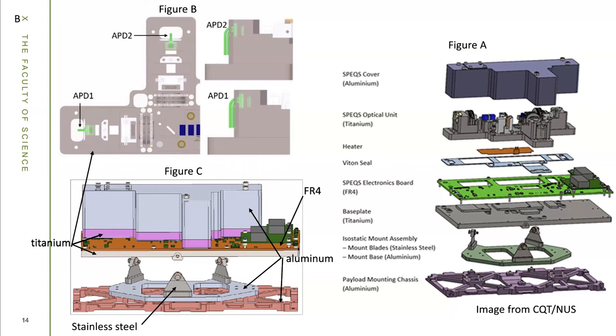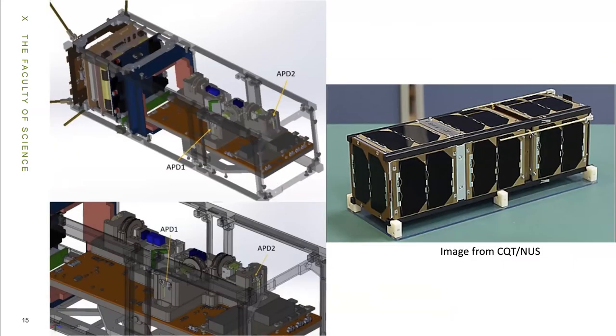On the right, you see the whole payload integrated into the satellite, with the completely assembled solar panels and the antennas that you can see. On the left, you see the CAD version of the same satellite model, which gives us an overview of how the payload looks inside the satellite. Moving on.